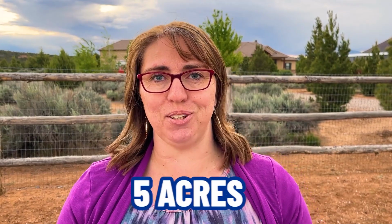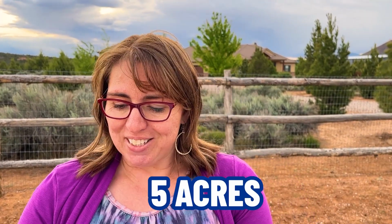All right, this next home, we've actually crossed Highway 18 over to the other side in Dammeron Valley. And this home here is kind of a higher end home, higher end finishings, you know, the 10-foot ceilings, 8-foot doors, just all the nice like luxury things. And this one is on 5 acres. So this is a huge lot. So you've got all this space, and the views are incredible.